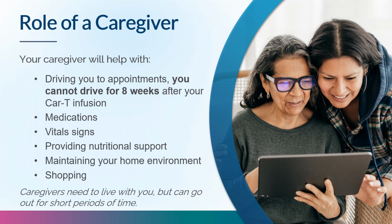They can help with organizing and scheduling your medications, monitoring your health and vital signs like your temperature, providing nutritional support and preparing meals, maintaining your home environment, such as cleaning and laundry, and shopping. Caregivers must live with you, but they can leave for short periods of time, for instance, to get groceries. Caregivers should be available by phone at all times.